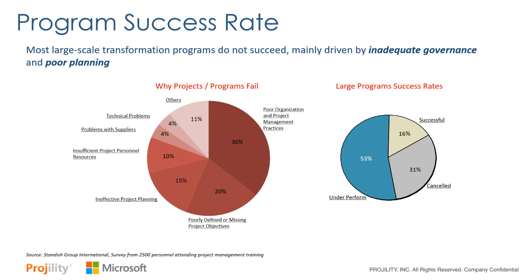We look at the large program success rate on the right, over half of them underperform. And we can see that many of them are canceled in the long term, 31%, and only 16% are successful. So you can see that it's really challenging to do program management because of all the different components that are a part of it. So we start asking, how can we be more successful with program management? Are there specific technologies that we can put in place to help centralize the data, automate it, and track the progress and goals, which is something we're going to get to next.